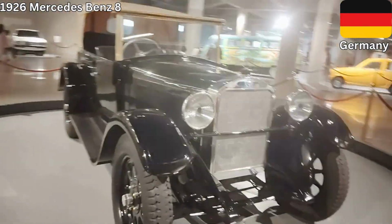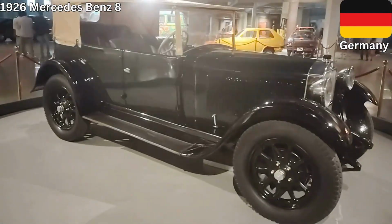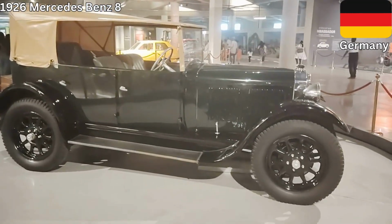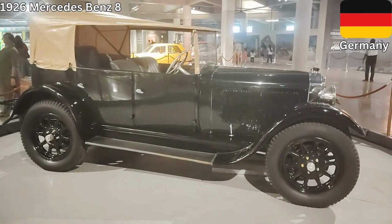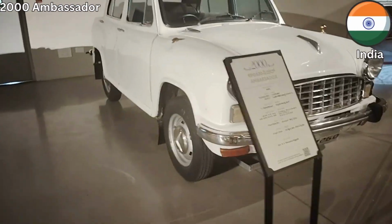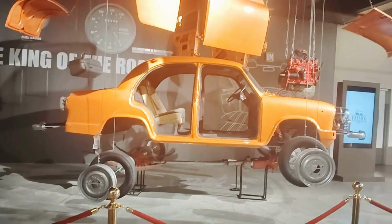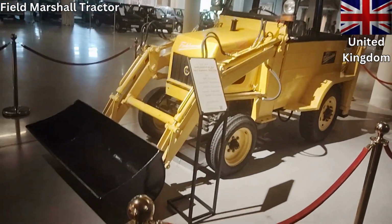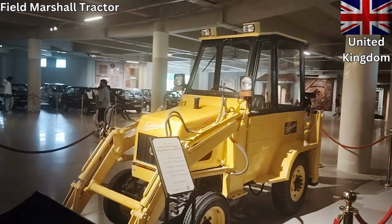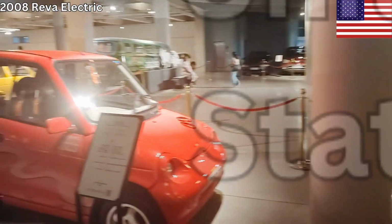The 1926 Mercedes-Benz 8 was one of the first cars produced after the merger of Daimler and Benz. The price of this car was initially set too high and then reduced later on, sparking rumors that the model was being phased out. The 2000 model Ambassador. We have a nice diorama about the car and different parts shown here. The Field Marshal tractor was mostly used post-World War II and was known for their ability to be started by a variety of methods such as starting handle, ignition paper, and even a shotgun shell.